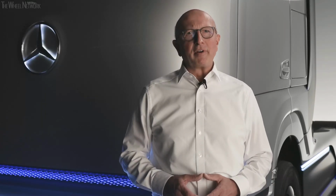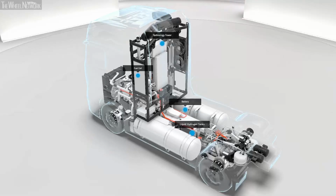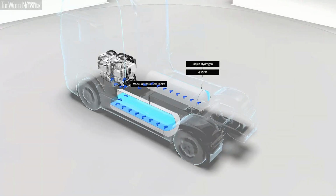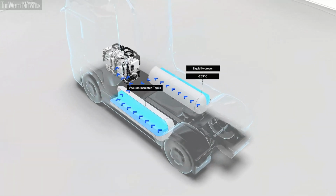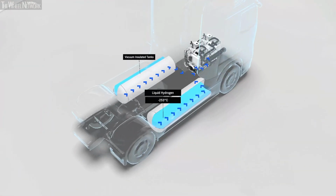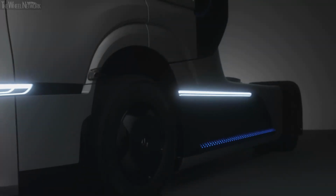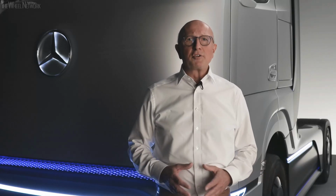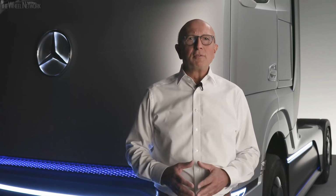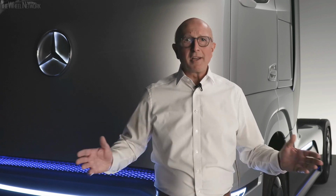Let's get more into detail and take a closer look at the example of our concept truck. There are two stainless steel liquid hydrogen tanks on board, each with a 40-kilogram capacity. The tanks are a real high-tech component. They are vacuum insulated and maintain the hydrogen at minus 253 degrees Celsius, only 20 degrees above absolute zero. In order to generate energy from liquid hydrogen, it is first heated and then flows in gaseous form into the fuel cell system. Let's check it out.